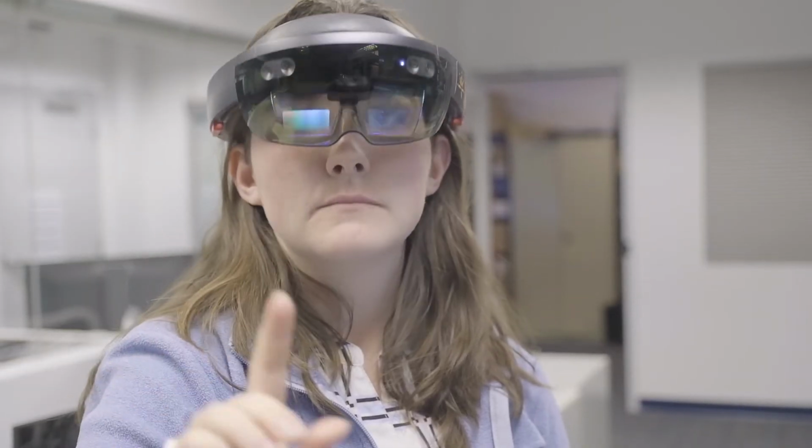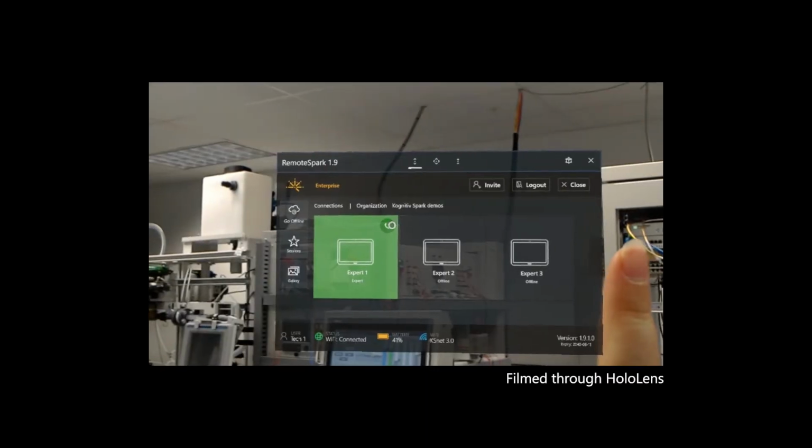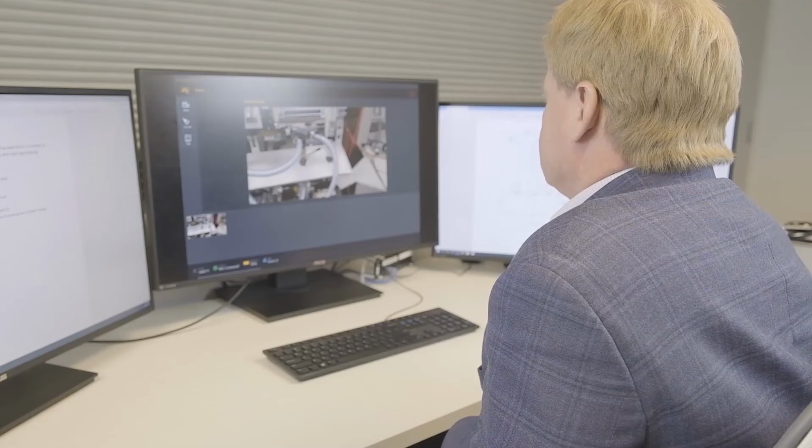Here we see the remote worker with the Microsoft HoloLens. She's able to open RemoteSpark and begin a remote support call with the subject matter expert. As he answers the call, they've got the live audio feed. He's able to see the first-person video from the Microsoft HoloLens, and they're able to talk to each other to discuss the problem to start initial troubleshooting.